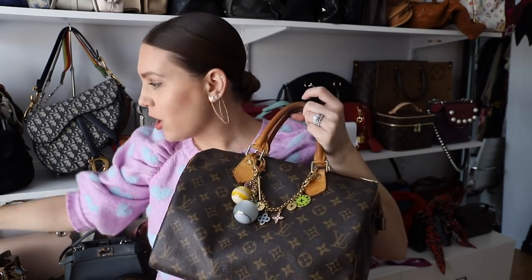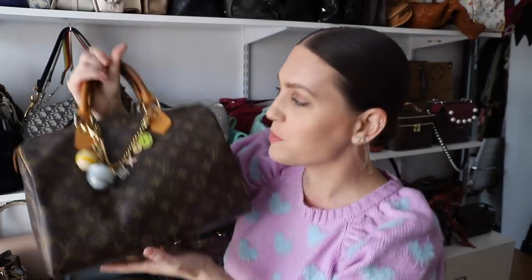This is my first Louis Vuitton ever. My parents bought this for me. It was $385 when they bought it for me. This was my birthday present. I can't remember if it was my 18th or 21st, but it was like 2001, I think, it might have been 2004. I don't know, but it's old and my parents got it for me and it was my first big girl designer bag. I got this about a year after I got my mini pochette accessoire and I will never get rid of this bag. It has been so loved.